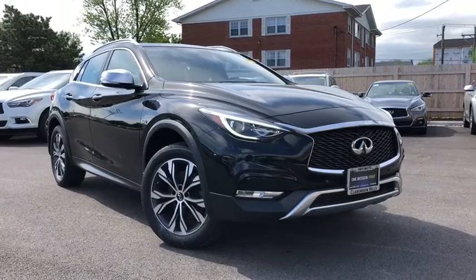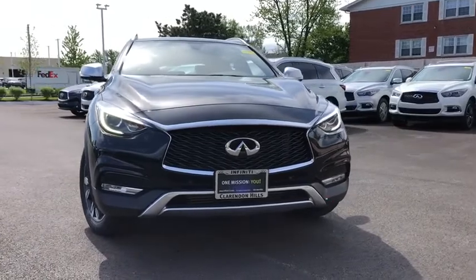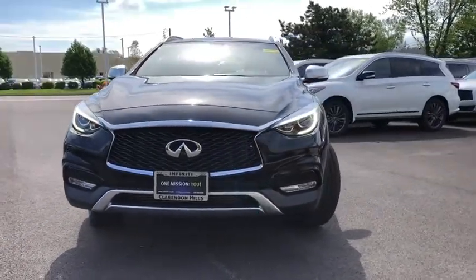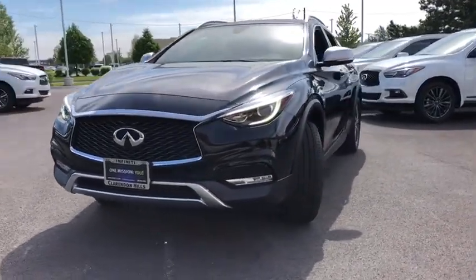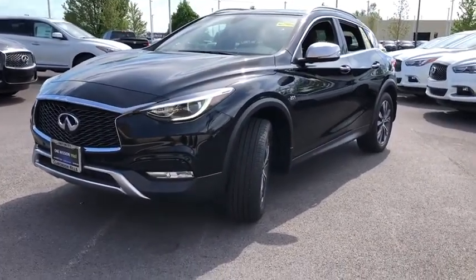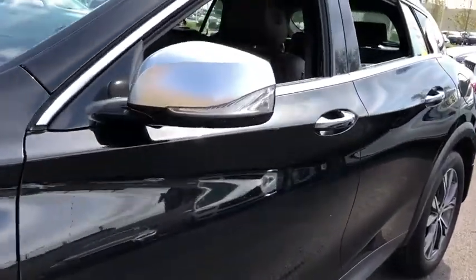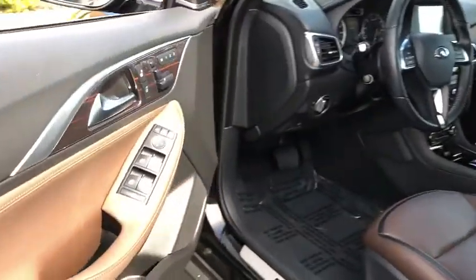Stop by and take a look at the 2017 INFINITI QX30. The INFINITI QX30 is a premium crossover with plenty of style and performance. The QX30 offers ultimate maneuverability and is loaded with a high-quality interior space. This vehicle has less than 35,000 miles. Here are some of this vehicle's great options.